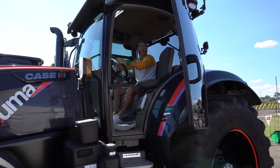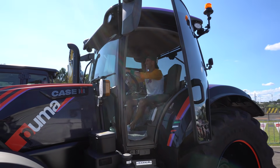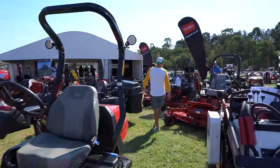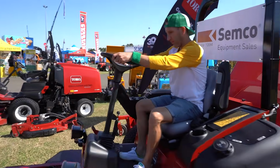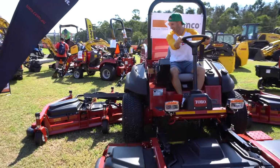What do you reckon? You want to come for a ride? This one's got a little seat too. This is cool. Wow, I'll be cutting the front lawn in about 2 minutes with this guy.